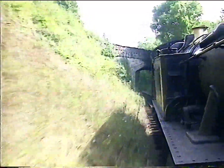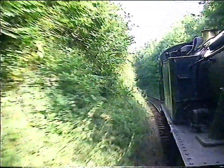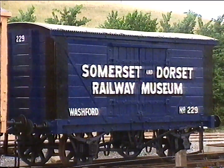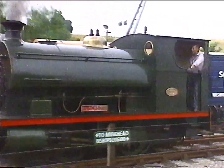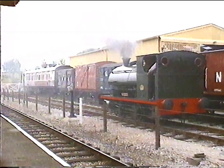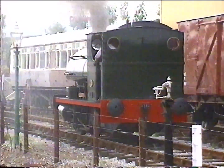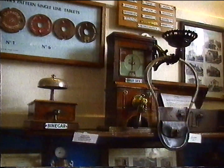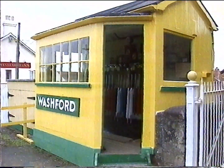Then the profile changes dramatically to a 1 in 65 gradient and curves round into Washford, home of the Somerset and Dorset Railway Museum Trust. They have a large headquarters, including a depot housing locomotives and rolling stock. There's also a small relics museum and working signal box, providing much interest for visitors stopping at the station.